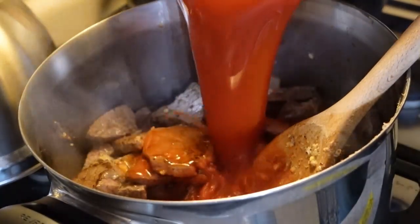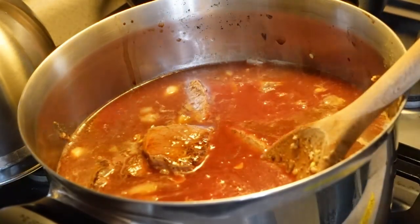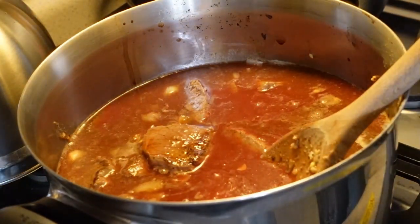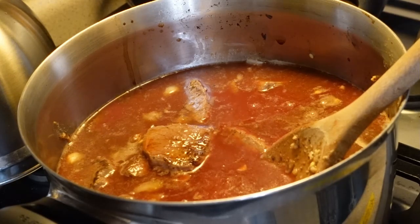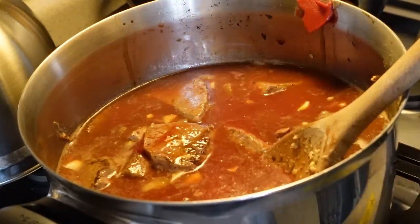To my stock pot, I'm going to add a mixture of beef broth and tomato paste that I whisked together. I'm going to stir that up real good and let it come back to a boil. Once it does, I'm going to boil it again for 5 more minutes.